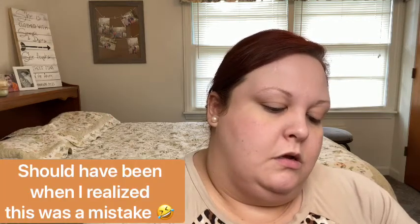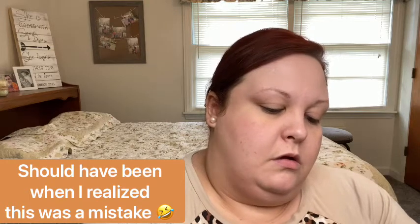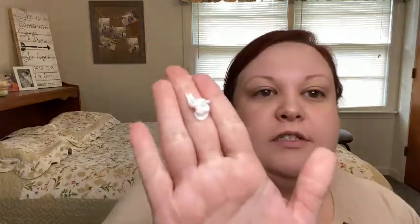Am I doing something wrong? Had to pump a few times, but it finally came out. It's just like a lotion, a white lotion. Rub it in my hands. I definitely think it mattified. I can definitely see that. And I definitely think that it helped with the pores too. I think that I see a difference in those.